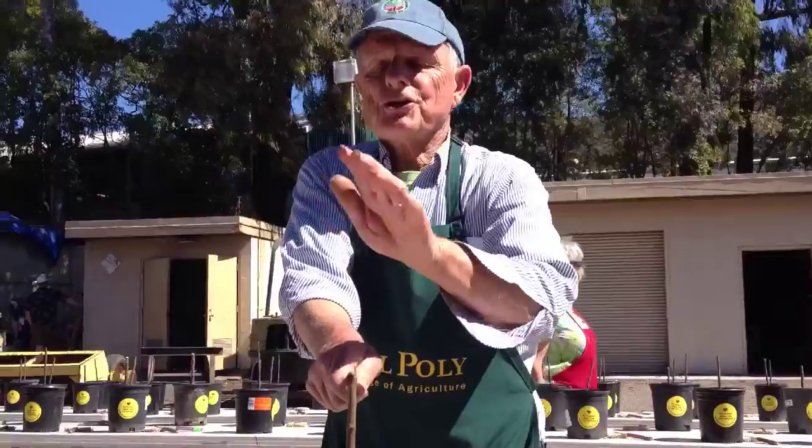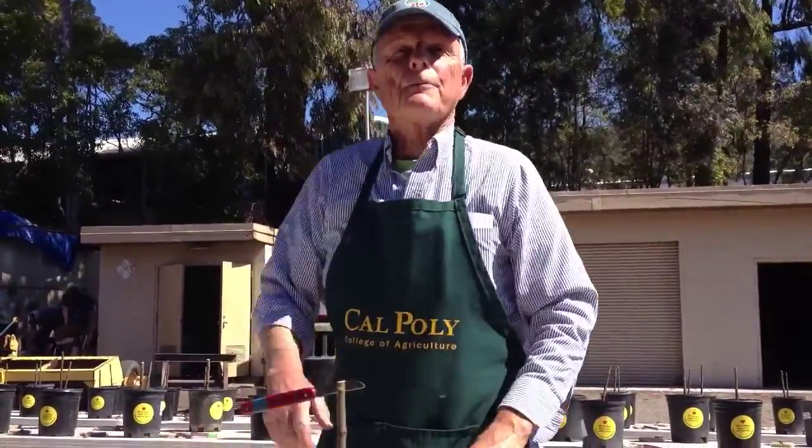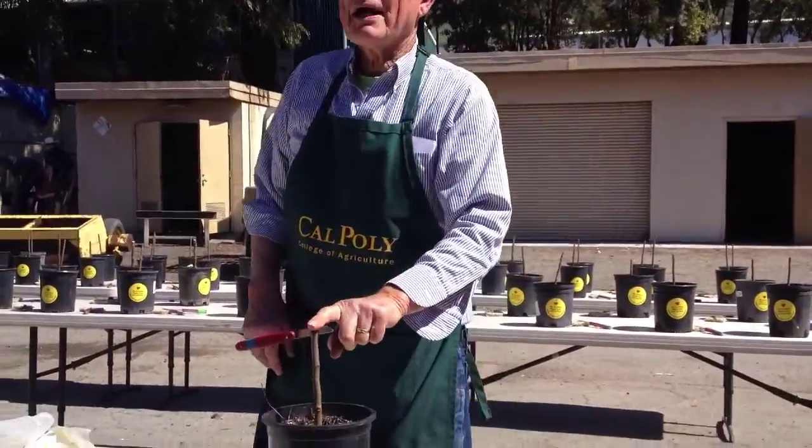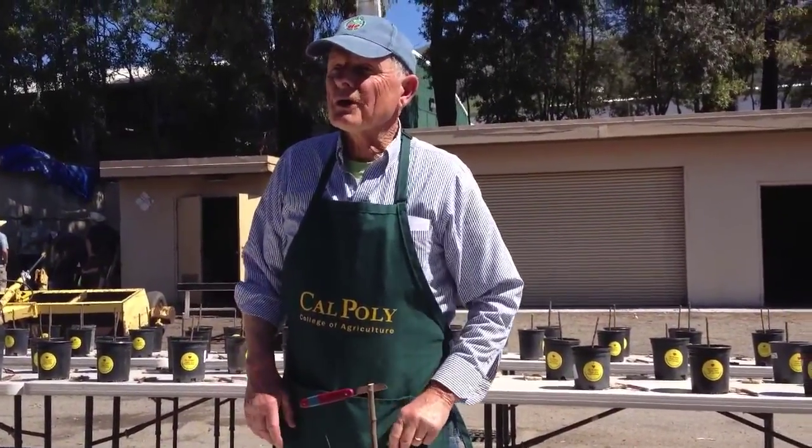Then the third time we want you to hit it right on top of there, and it's going to go down just like that. It'll stick in there. Hit it right on top of the stump. Don't hit it on the front. Hit it on the top, and it won't go any farther.